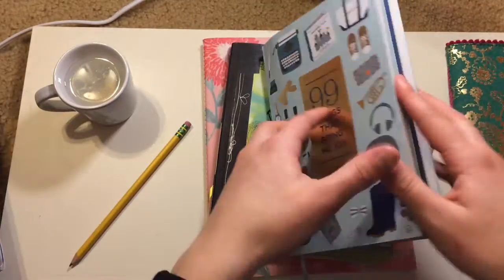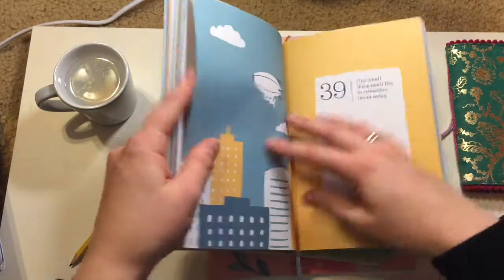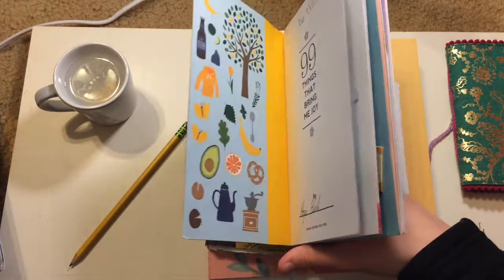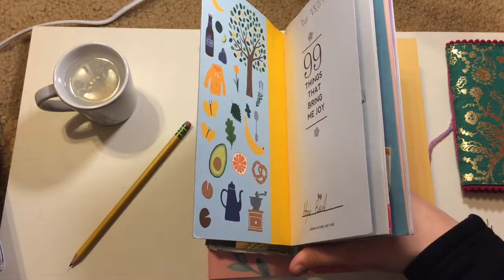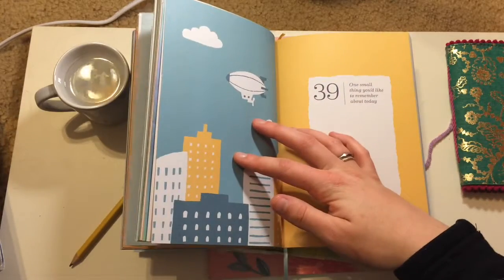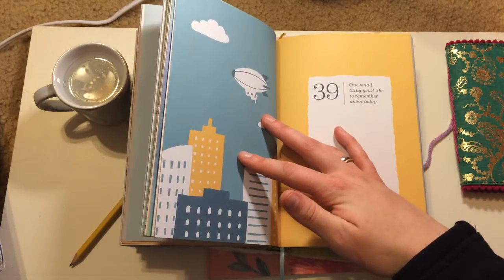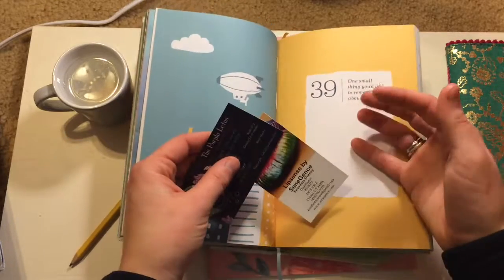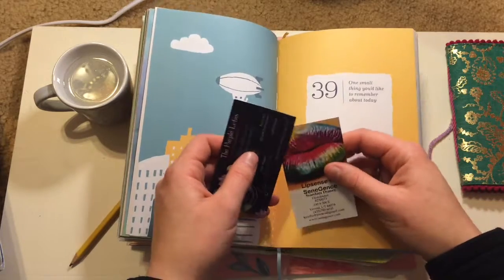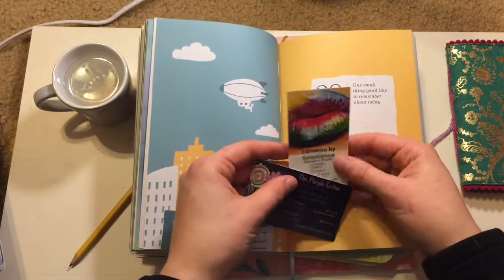This one I want to do a couple pages in. Let's see, I'm right here, so I'll do this one, and actually I'll use maybe this one. No. See, this is exactly how I journal when I'm by myself, just on my bed. So this is kind of my thought process. I'm just thinking out loud right here.